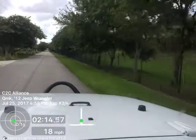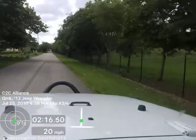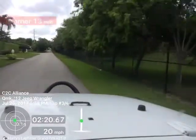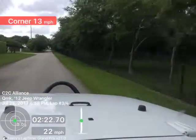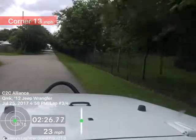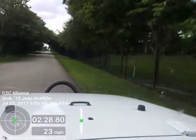Really cool. The Harry's lap timer is very useful. Probably ideally you would have a passenger with you in a car, not on a motorcycle, telling you all this information.